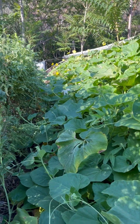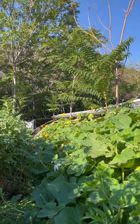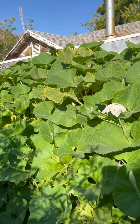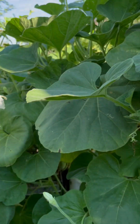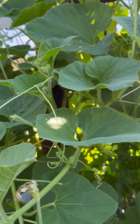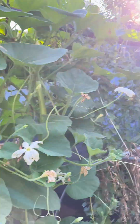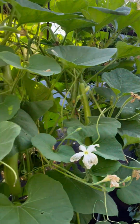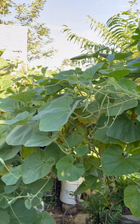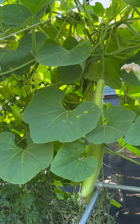Oh, and they're trying to run over the tomatoes again. All those yellow flowers back over that way are loofah. They're not quite as crazy as the Cucuzzi has gotten. So I can get turned around here. Yeah. So, if you want lots of gourds, edible gourds, the Cucuzzi is your plant.